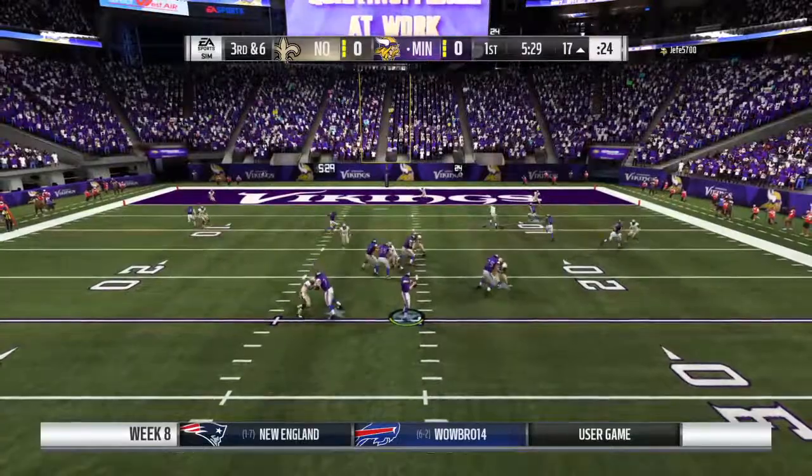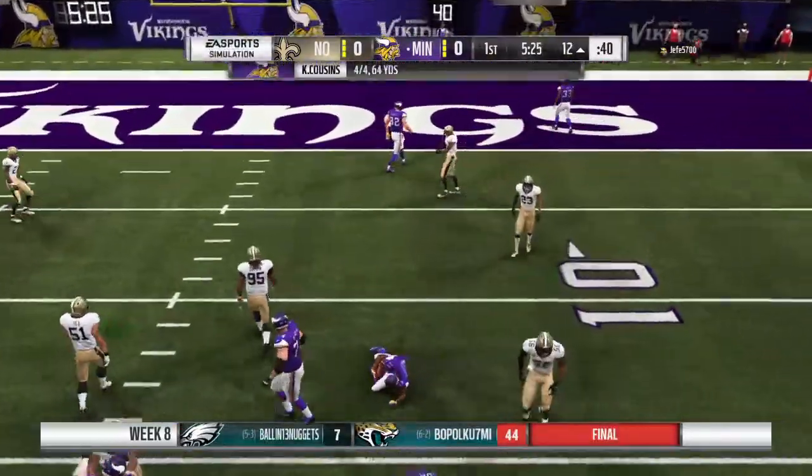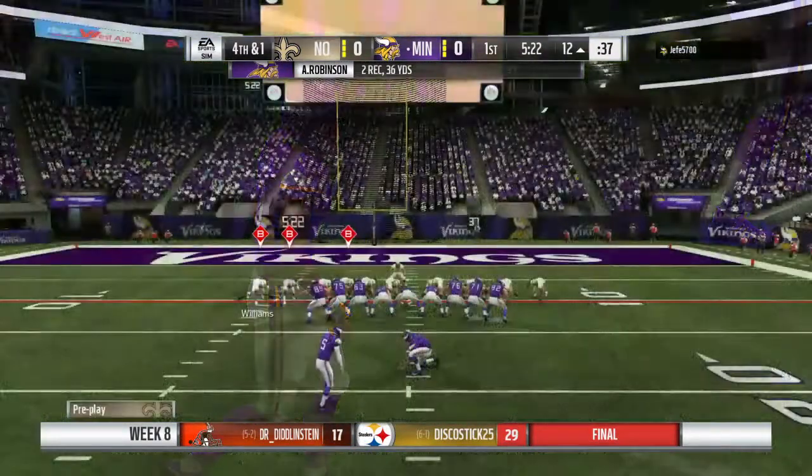On 3rd down, Cousins. Over the middle, complete. That's Robinson. And he'll go down here at the 12-yard line. Just a 5-yard pickup, but it leads to 4th down.